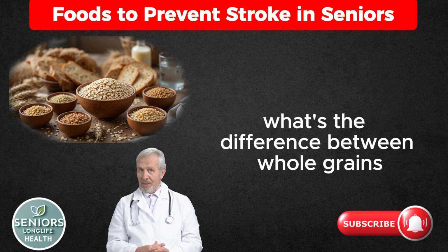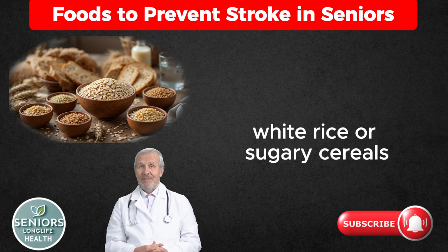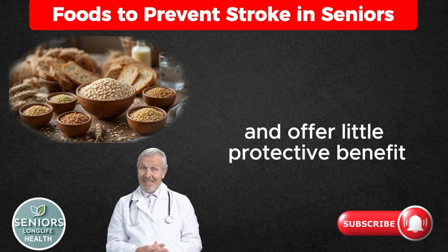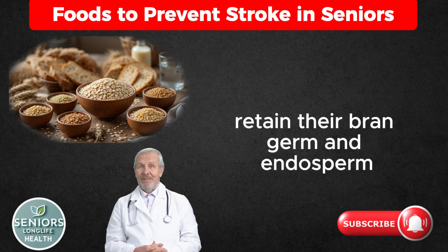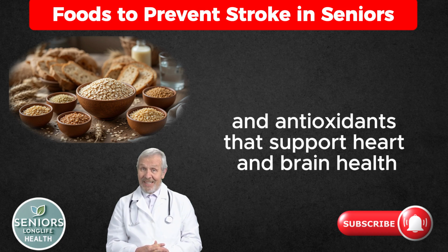What's the difference between whole grains and refined grains? Refined grains like white bread, white rice, or sugary cereals have been stripped of most of their nutrients and fiber. They cause quick spikes in blood sugar and offer little protective benefit. Whole grains, on the other hand, retain their bran, germ, and endosperm, offering a complete package of fiber, vitamins, and antioxidants that support heart and brain health.